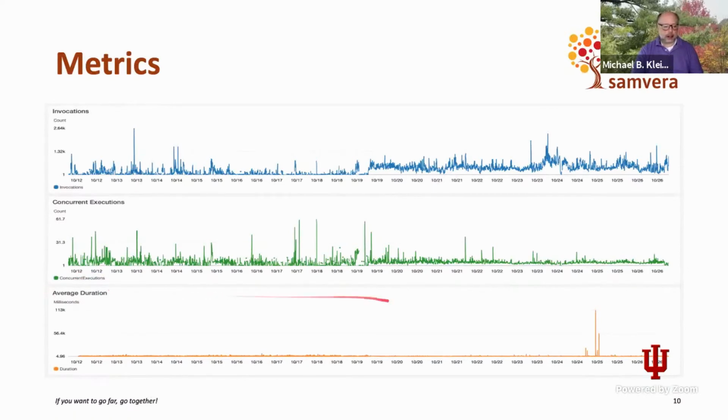You can see that even our spikiest time here has a response time of about 11 seconds. But for the most part, we are at about 5 to 10 millisecond response times. Something must have really gotten stuck right there on the 25th.